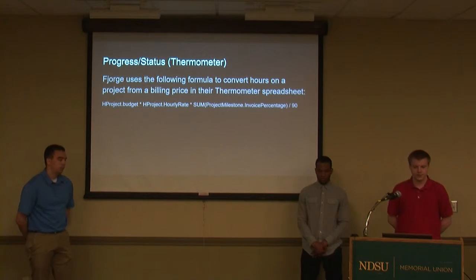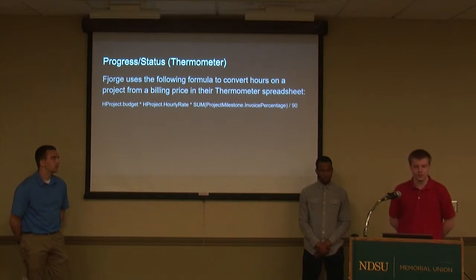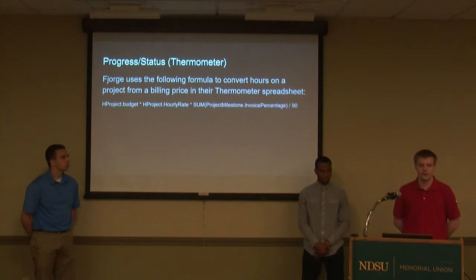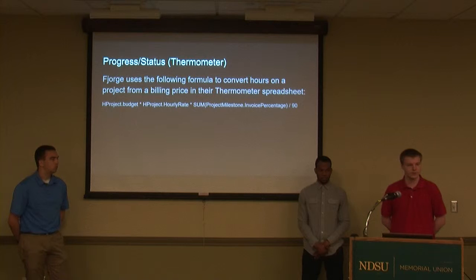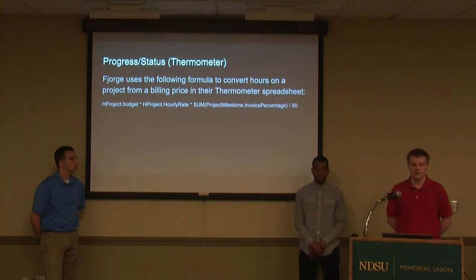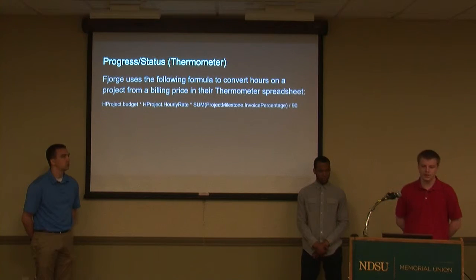So for generating the thermometer report, this is essentially how we get the values for the build hours. It takes some items from the harvest projects, the Fjorge Grand Central database that we're pulling from that Tim put together, which keeps track of items from their harvest page. We obtain the budget and the hourly rate from the harvest entry for a particular project, and then multiply those together, as well as the sum of all the invoiced percentages for milestones. The project milestones are essentially just dates where it's anticipated that there will be a milestone met for the project, and then there's also an invoice that's sent out at each of those milestones obtained.